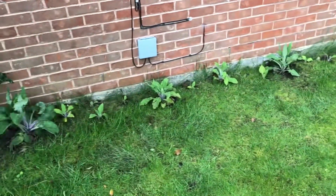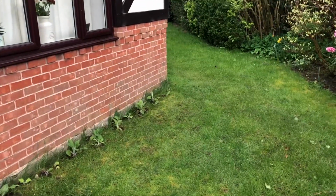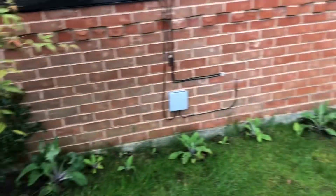to cover the breeze blocks and things, let them grow up. I'm going to not cut this grass along the edge of there, and we'll see what wildflowers and things come up along with the foxgloves.